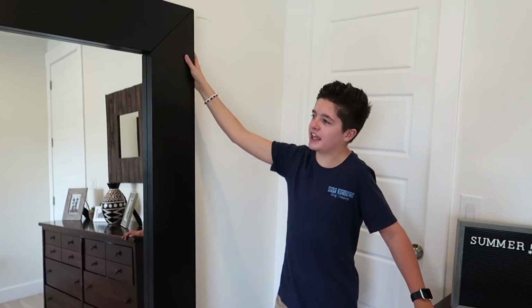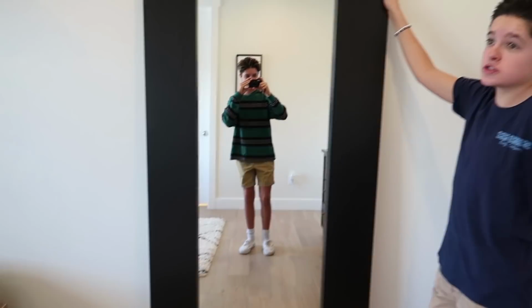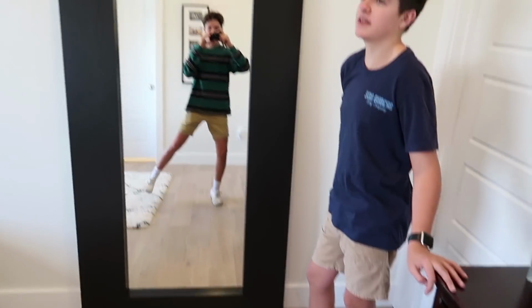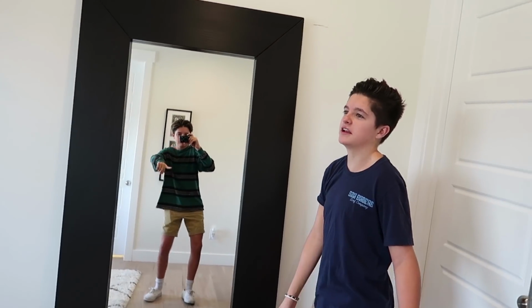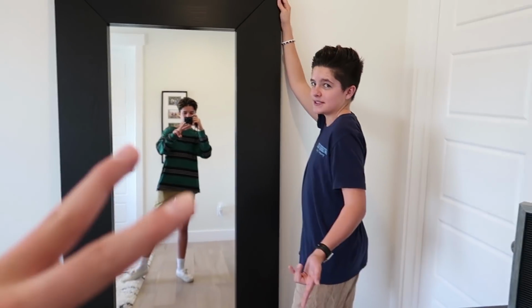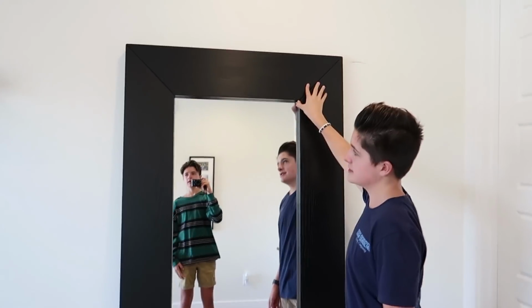Then I got this giant mirror from IKEA, which I actually use a lot. I didn't think I'd use it because I thought it was just something for a girl to do her makeup, but I always check out my outfits in here. Outfit of the day, very wrinkly because I just got it out of the wash. This is from IKEA. Brock has one too. It's our favorite. They're the best.